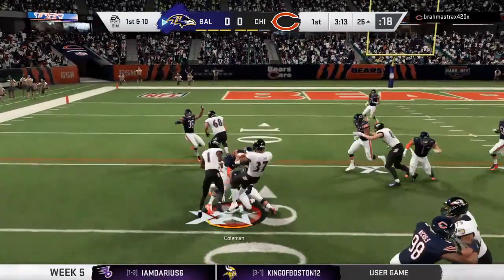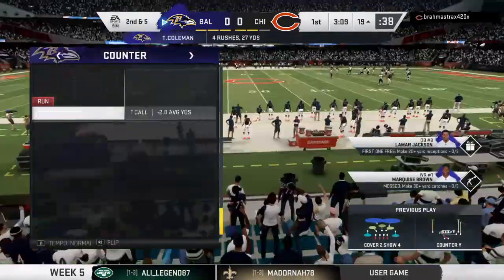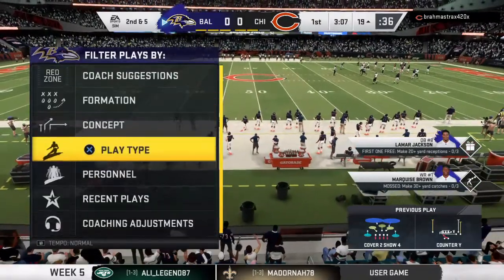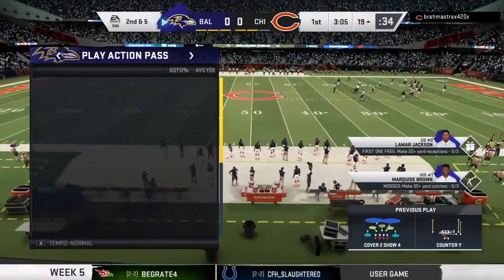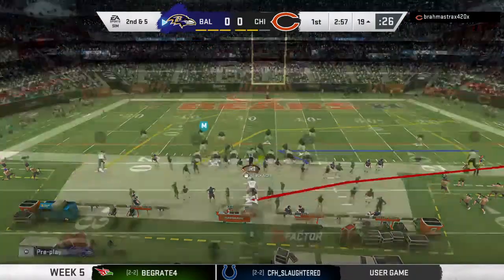Here's Coleman. And he'll get about 5 here, so take this down inside the 20-yard line. All right, Brent, I know we're in the early going here, but those kind of runs, they're going to open up a world of opportunities for this offense going forward.